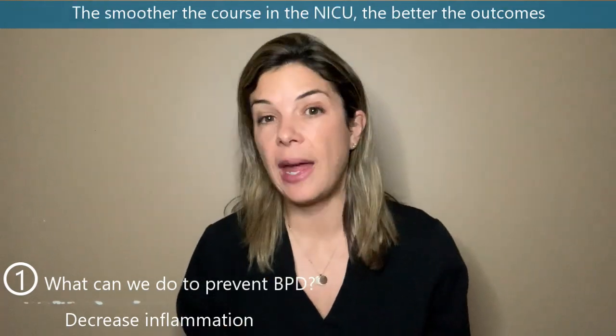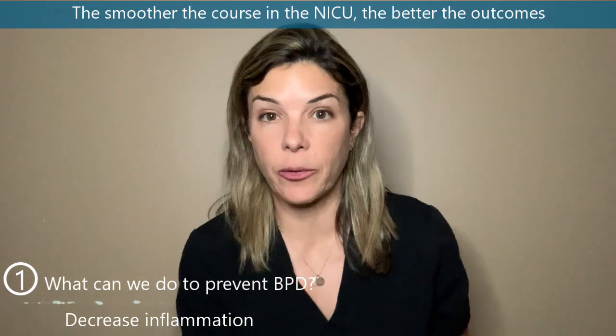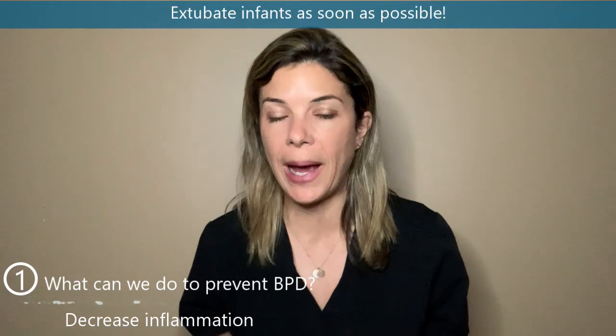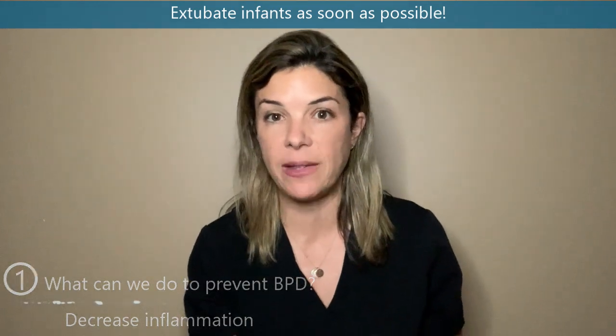As we always say, the smoother the course in the unit, the better the outcome in survival, in all morbidities really. And just as a reminder, the sooner you get that endotracheal tube out, the lower the risk of the infant getting pneumonia. So another great reason to try to get those babies extubated.